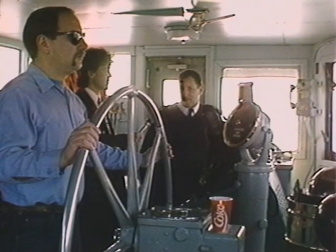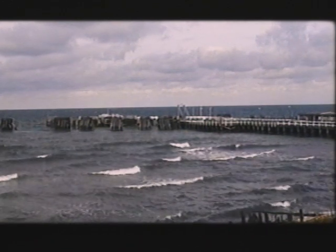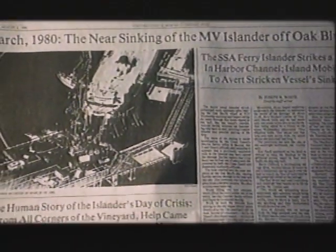And then there was the incident in Oak Bluffs where, at low tide, the vessel leaving Oak Bluffs Harbor hit the rock and put a slice in it, and she was out of action for a while. Close, it took a lot of water. It took a consolidated effort of Vineyard firefighters, the volunteer firefighters, to get the pumps down here and keep her afloat most of the night.